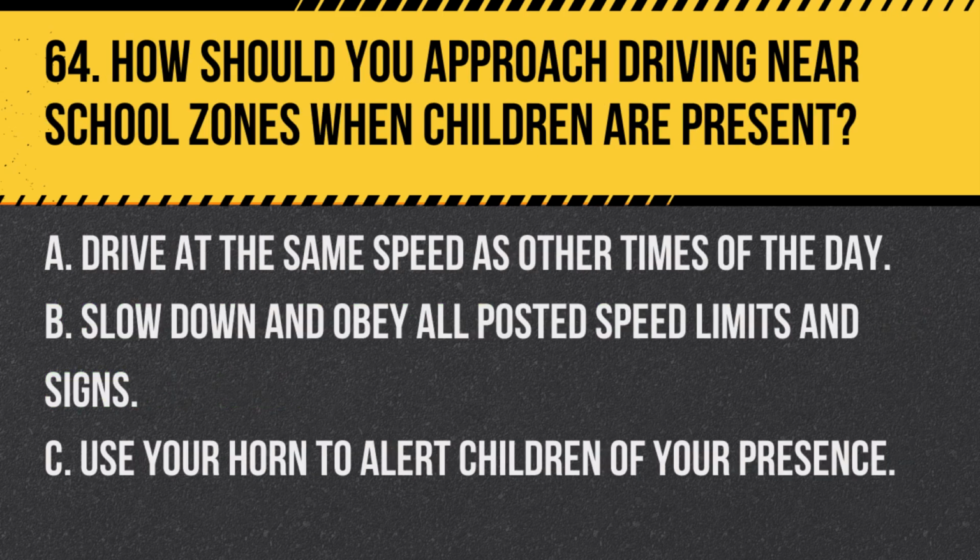Question 64. How should you approach driving near school zones when children are present? A. Drive at the same speed as other times of the day. B. Slow down and obey all posted speed limits and signs. C. Use your horn to alert children of your presence.